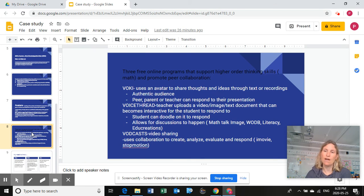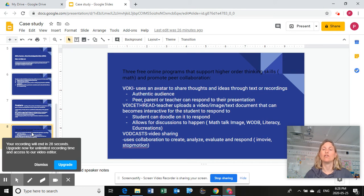There are a couple of free online programs that this article talked about. Voki uses an avatar to share thoughts and ideas through text or recordings. VoiceThread, teacher uploads and the student's able to respond to it. And then lastly, vodcasts or video sharing. And I talked about the use of iMovies or stop motion and then sharing them and getting feedback from your peers. So this did cover a couple of my need to knows, and I support the idea of technology and math.